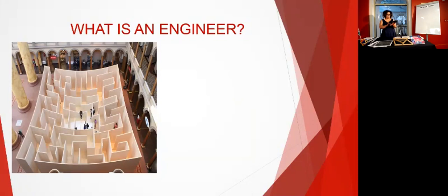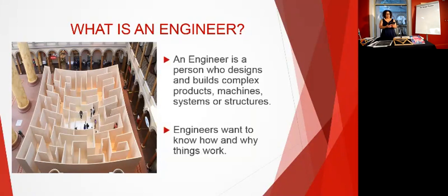Okay, so we have one more maybe. They create ideas, says Sarah. Yes. So we're going to go ahead and sort of paraphrase. An engineer is a person who designs and builds complex products, machines, systems, or structures. Engineers want to know how and why things work.